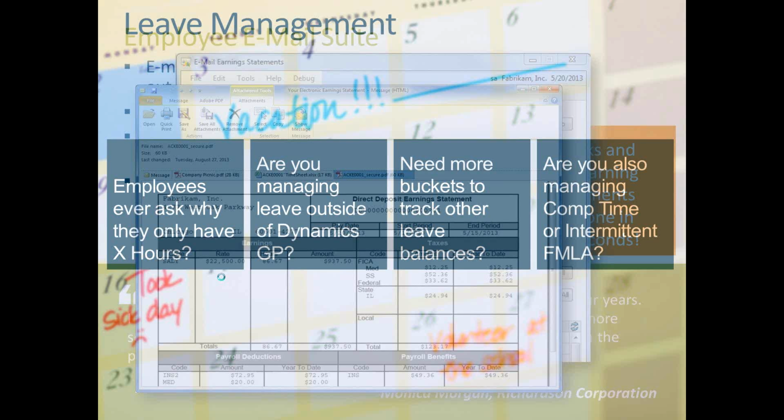So they spend a lot of time going through those calculations and reconstructing that scenario. So, when those employees ask how much time they have left, if you're managing that time outside of Dynamics GP, then chances are it's taking you a significant amount of time, not only to accrue the time and keep track of it and enforce maximums and use it or lose it policies and things like that, but balances on the check stubs probably aren't correct, or employees aren't getting that information, so they're calling to ask.